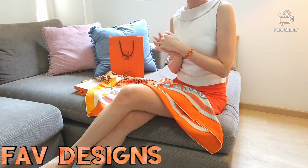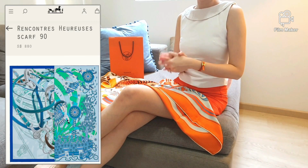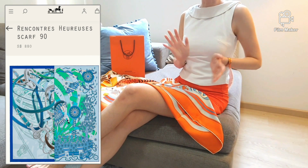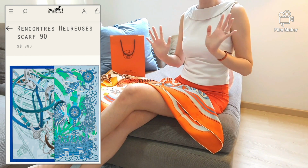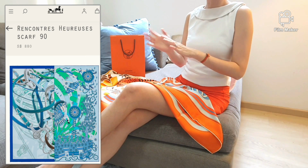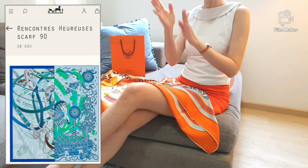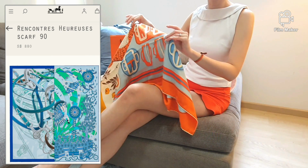Okay. Now for other interesting designs which I have been eyeing is this scarf in 90 by 90 centimeters. This is also another scarf in the half-half design, but it is divided along the length of the scarf. This scarf I am in love with has beautiful blue and green tones. One half has abstract prints of scarf rings and belts, while the other shows half the pagusas. If I am not wrong, it's actually two proper scarves cut and joined down the middle, so this is slightly different from the one I have, which is printed.